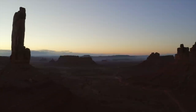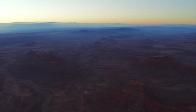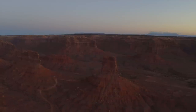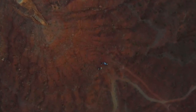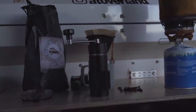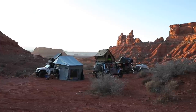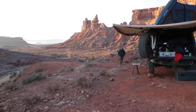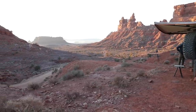The next morning, we woke up to a beautiful sight of the sun rising in the distance and a blanket of fog drifting through the valley in rock formations. As soon as the sun started to rise, it started to warm up the valley, and we got coffee and breakfast going.